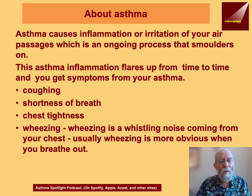Now, asthma causes inflammation or irritation of your air passages. Now, this is an ongoing process that smolders on in the background all the time. Asthma is not an acute condition which just comes on suddenly and then goes away. Asthma is a chronic, ongoing disease which flares up from time to time. And when asthma flares up, you get symptoms which include coughing, shortness of breath, chest tightness, and wheezing. Now, wheezing is a whistling noise which comes from your chest and not from your throat. And it's usually more obvious when you breathe out.